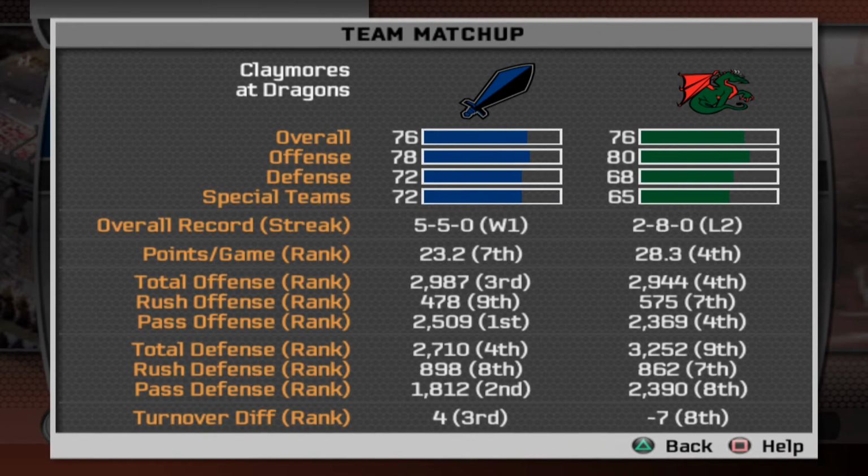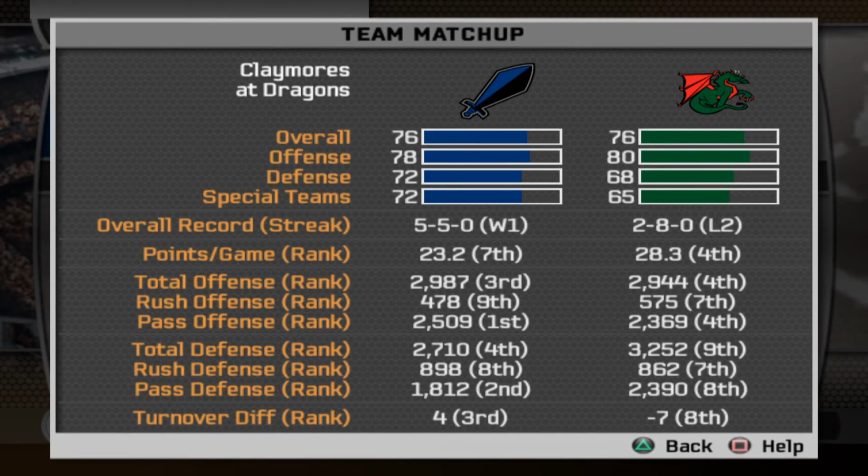I believe he has second most in passing yards. And you can tell by their pass offense, they are super, super efficient. And even in total offense, they're third. You can see right behind them, fourth in total offense, is the Dragons. And it's just the tale of the tape.